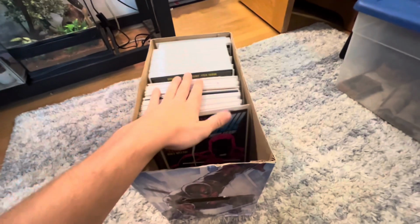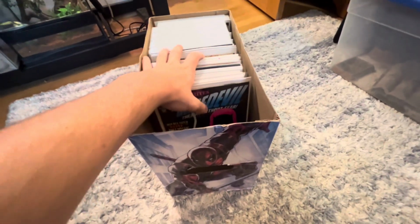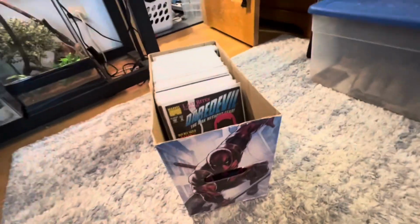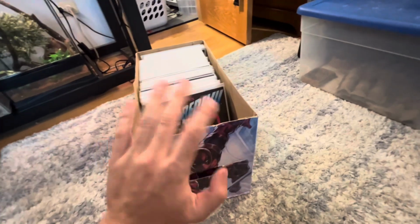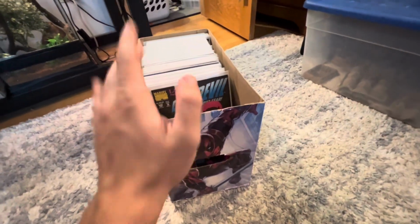What's going on, guys? I have a short box comp call for you. It's all bagged and boarded. I got it all situated, and I got a really nice box out of it. But I thought I'd show you guys what this pickup was like. This was $20. $20 got this great haul, and I want to show you guys what I got in it. So let's get started.